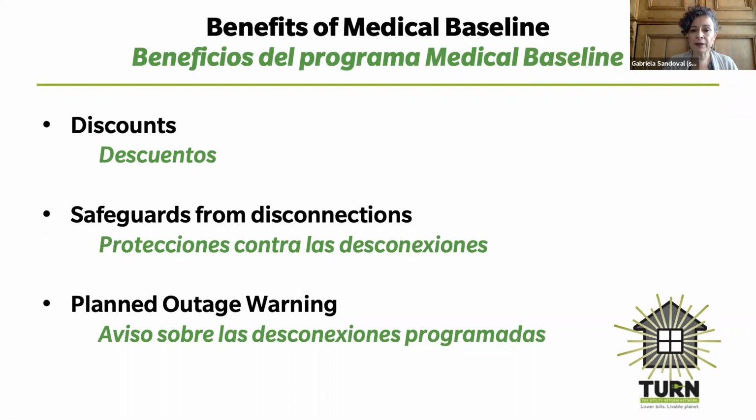Medical Baseline provides 3 types of support to customers who depend on power for certain medical and independent living needs. Those three supports are extra discounts on monthly energy bills, extra protections against utility shutoffs when customers fall behind on payments, and extra notifications and attention in advance of planned outages.